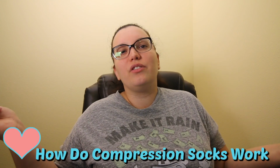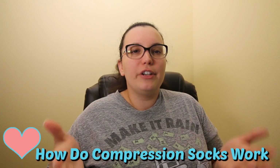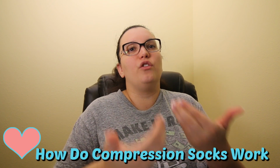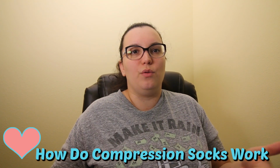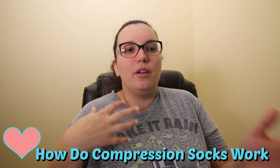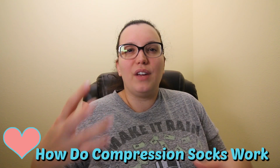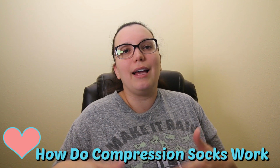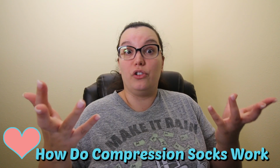So really, how do compression socks work? The compression of the actual socks themselves helps with the gravitational pull of the blood back up into the heart. So without wearing compression stockings, what happens? The blood kind of just pools in your veins and your legs, and it moves, but it just does not move as quickly as it would with compression stockings.